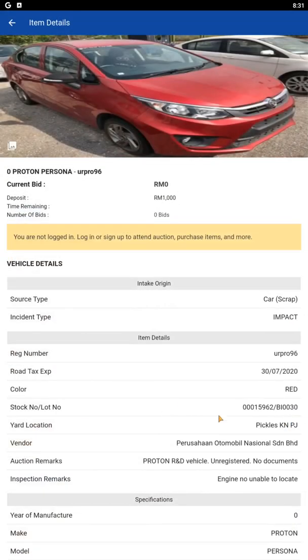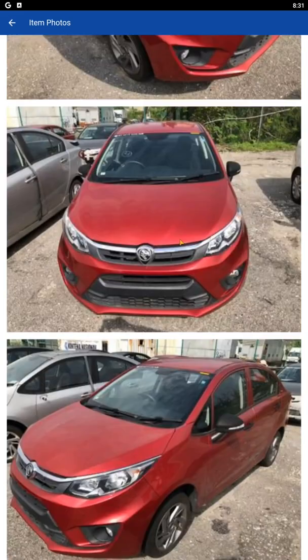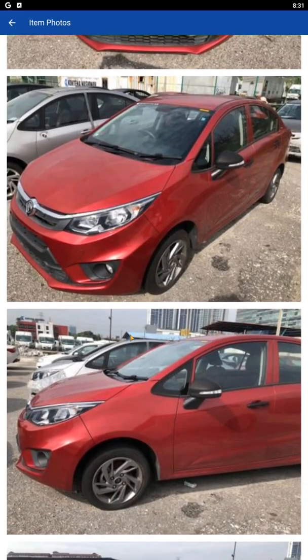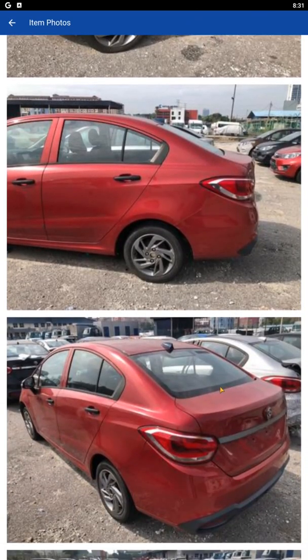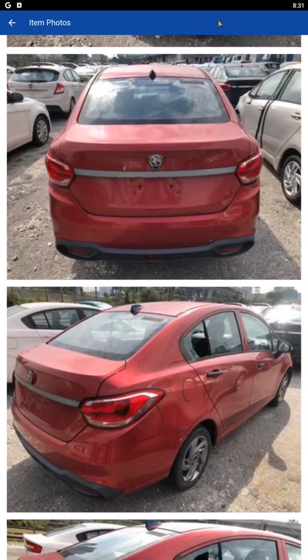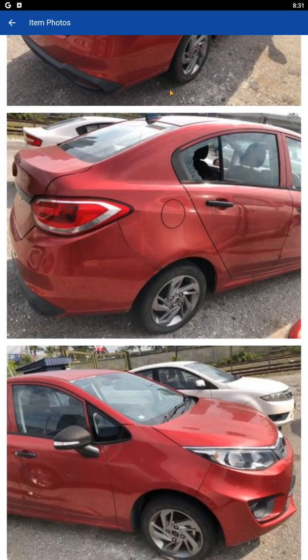Next up we have a Proton Persona, red in color, and it has the standard body black unpainted side mirror and door handle, but at the back it looks to be like a pre-production trim finish between the tail lights. It has the busted window like we saw in the last part.